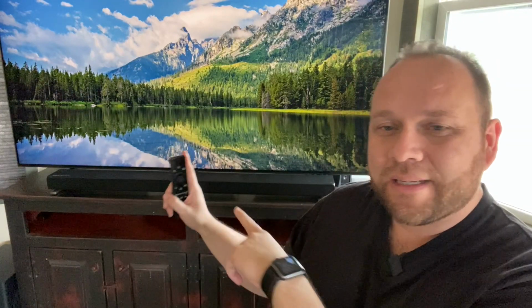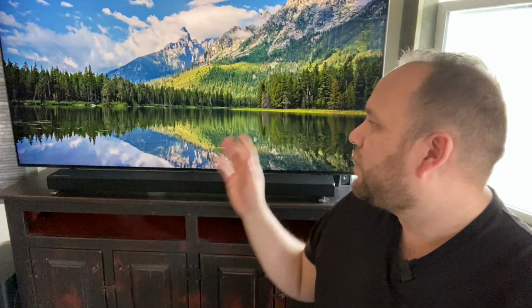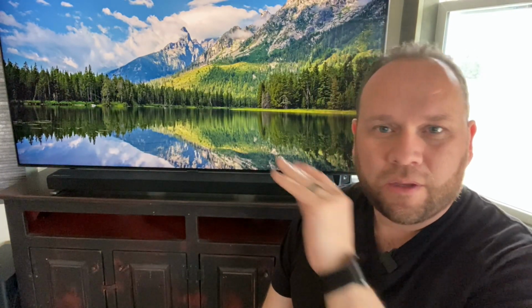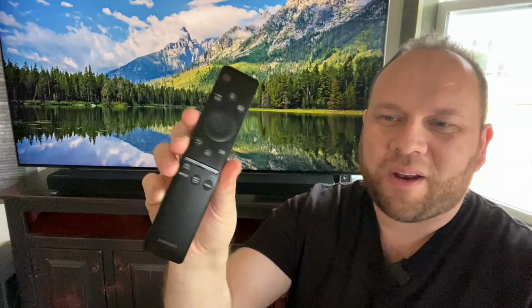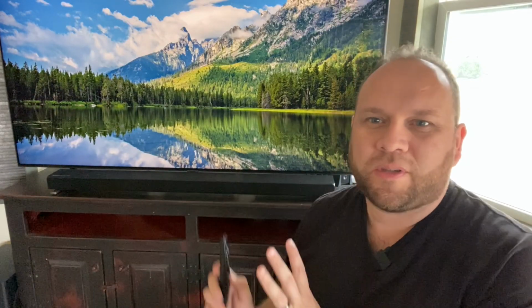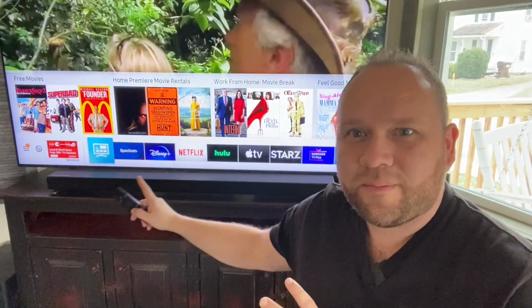Now what I have here is I do have a Samsung TV. This is the Q80 QLED TV. But we're going to talk about the apps for your Smart TV that applies to pretty much any Smart TV that you have. So I got the remote here. This is what my remote looks like. Everybody's remote looks a little different. I like this one because there's not a whole lot of buttons to it, but let's go ahead and pull up the smart menu at the bottom. Mine comes up right here on the bottom screen.